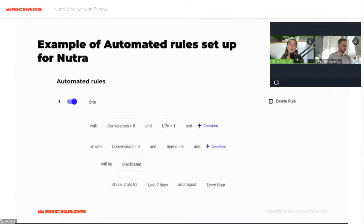Here you can see an example of using automated rules for Nutra. The following example shows that we add to the blacklist the sources whose CPA is more than $1 and sources which spend more than $3 and don't bring any conversions. The campaign will be checked each hour by these rules. It is a great way to save your time and budget. On the slide, you can see these two rules.